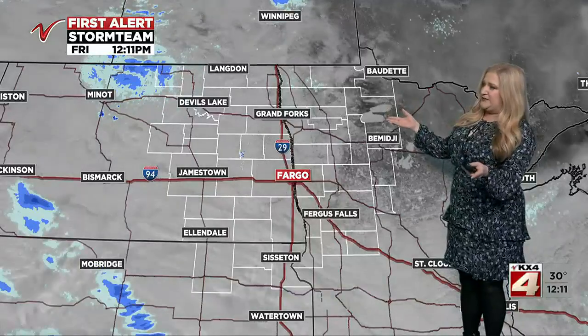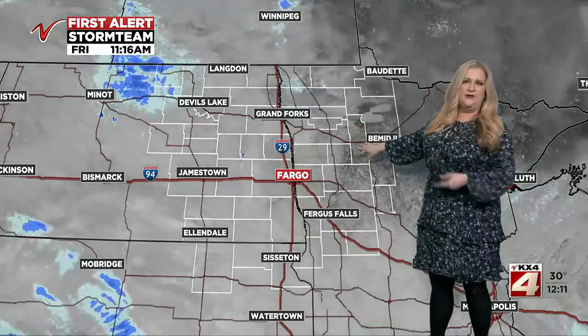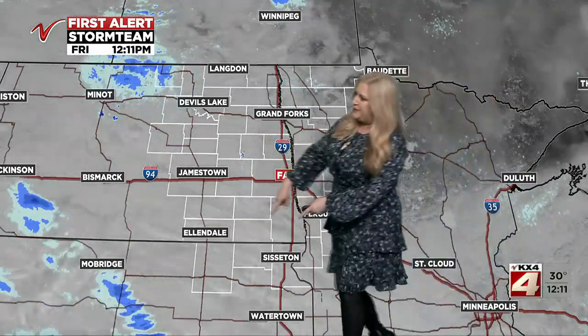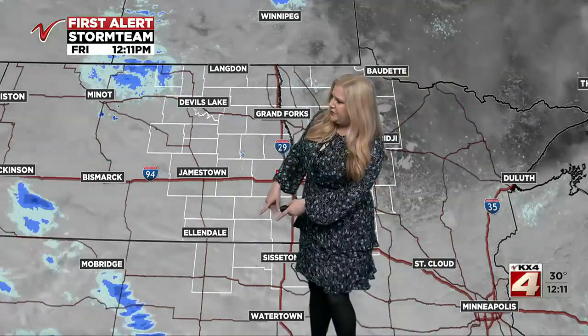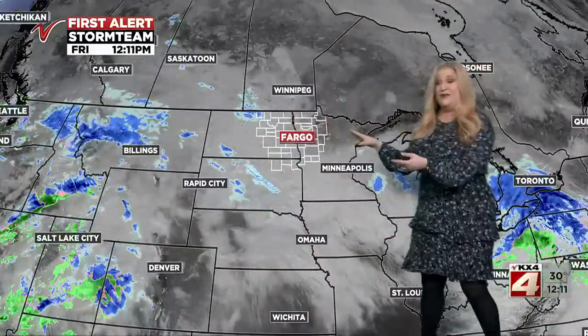Looking at your radar and satellite map right now, we've got clear skies for most areas. Anywhere you see white that's not moving, that's the snowpack that's being seen with clear skies. Where you see some movement here, this area in southeastern North Dakota, that's where we've got clouds making their way in advance of this next system that's going to affect us. So yes, we are kind of in between systems here.